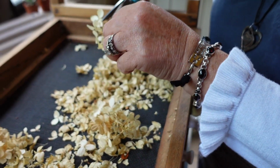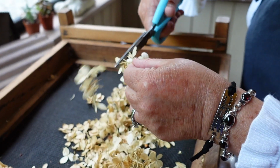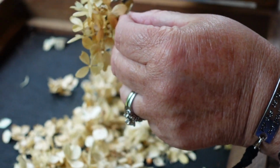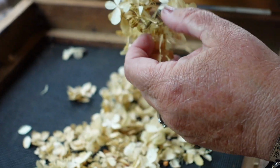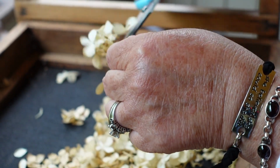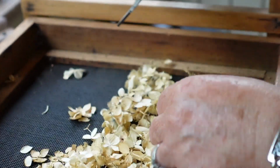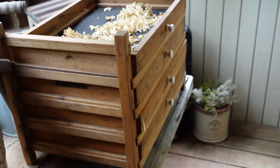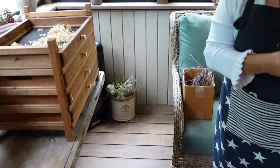I break them down as small as I can. You know, pink's pretty, blue's pretty, but today I just have the cream, which we are prim anyway today. Prim, and this is a nice color for Farmhouse. So, once they're dried, I take it, and then I stuff them into jars.